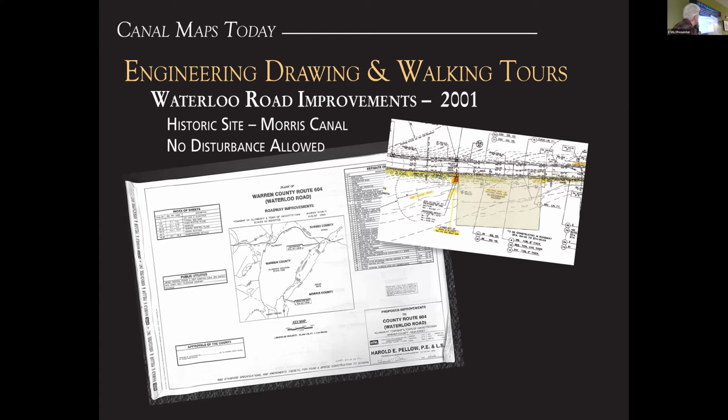So when that road was widened, we were involved as consultants in making sure that as little interference with the historic right of way of the canal was done as possible. Here's a section that is marked historic site, Morris Canal, no disturbance allowed. And so we get involved in these kinds of things. We have many collections of these kinds of drawings that show how changes were made and why. Let's see what else we have.